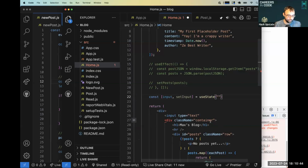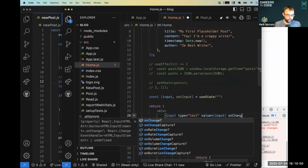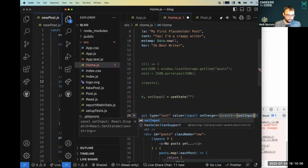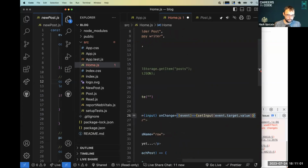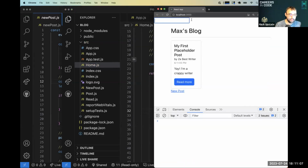Just an example here. So I say, all right, the value is input, and the onChange is taking the event and setting the input to the event target value. Okay, so I come over here. I have my new input up here. I type ABC and everything looks fine, right?